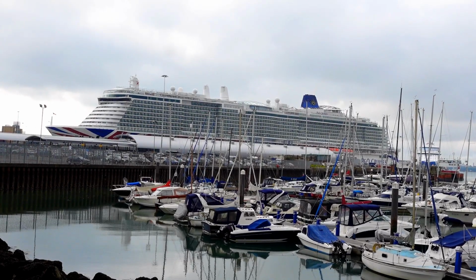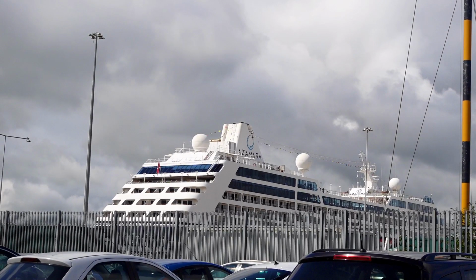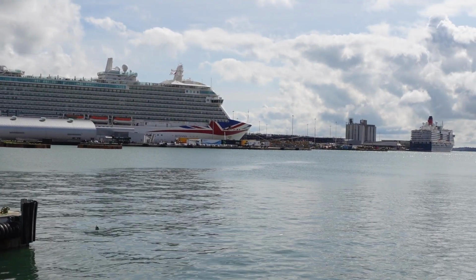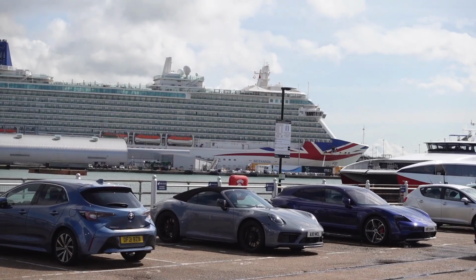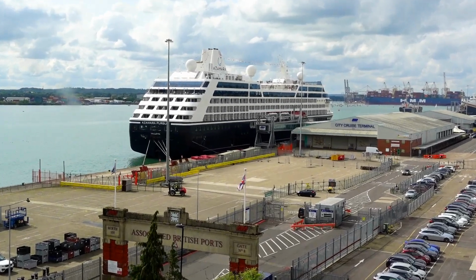Then, of course, there are the many cruise ships that we saw in our 48 hours in Southampton. Many we saw coming, going, and turning from our fabulous hotel room. That's a cargo ship that sneaked in.